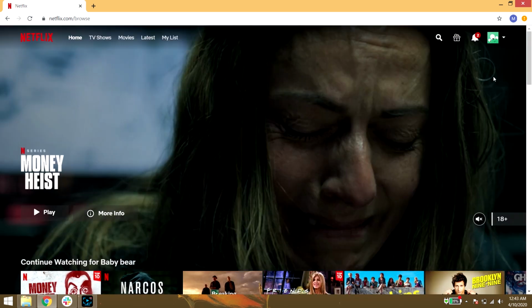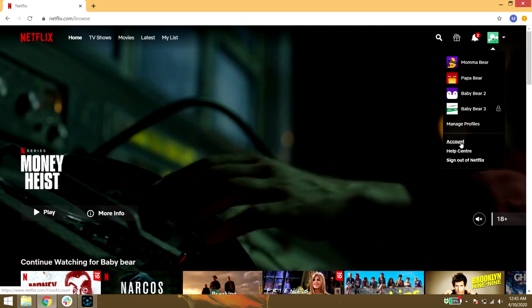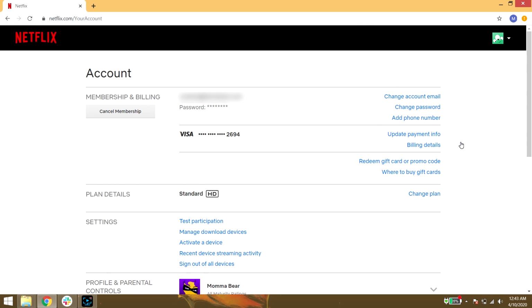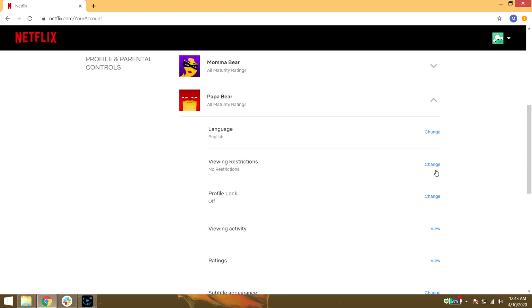Head over to netflix.com and point at the profile icon on the top right. From the drop-down menu, click on Account. And on the Accounts page, navigate to the bottom to the Profile and Parental Controls section. Now click on the arrow beside the profile you need to set up a lock on. For this instance, you need to choose a lock on your own profile or any other adult profile that you don't want your kids to use. In the extended menu, click on the Change button beside the profile lock.